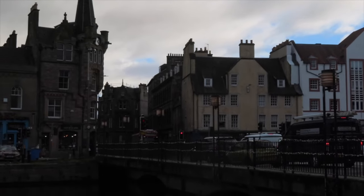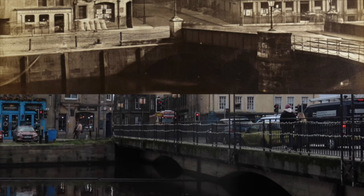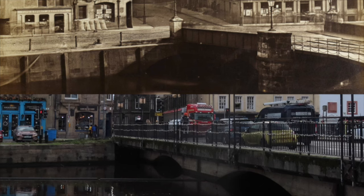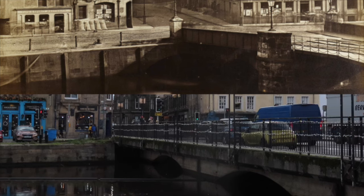Now, the bridge here looks very different. That's a different bridge. So you can see that here looks like there was more of an angle, really, wasn't there? It goes out a little bit. The street lights are still there, but they're completely different street lights. I wonder if that part of the bridge moved on the original. Maybe not, I don't know. So the bridge is different. They've rebuilt the bridge. And I've got to say, the original bridge looks nicer. This one just doesn't look nice at all.